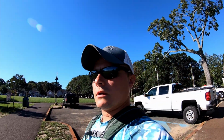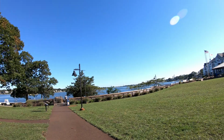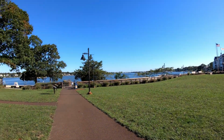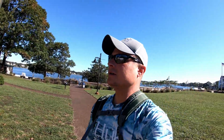All right, guys, we're out fishing again in New Jersey. Today we're at the Riverfront Access Park in Point Pleasant on the Manasquan River. So it comes in off the ocean over here, wraps around, and we got a couple fishing piers and some beach areas we're gonna try here. So we're gonna do a little crabbing, throw out our crab pots, and we also got some bottom rigs we're gonna throw out, see what we can catch. So all right, let's get at it.